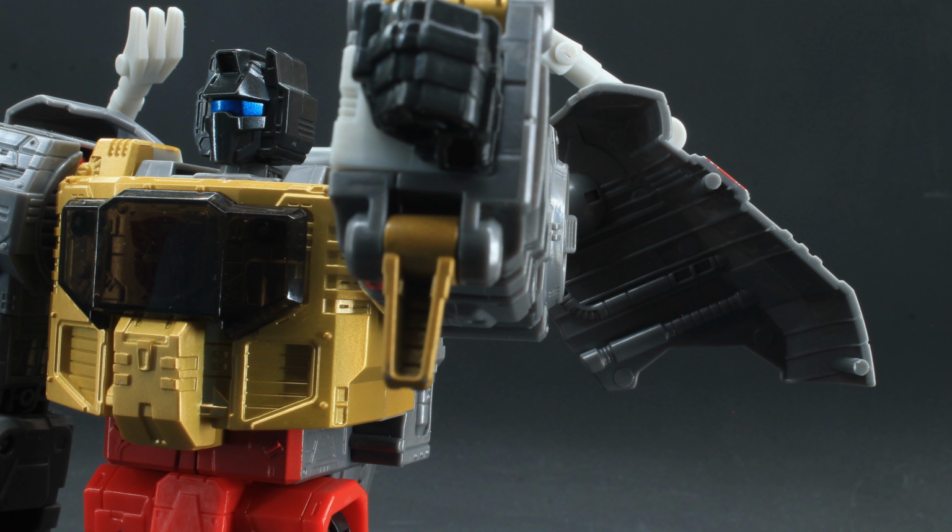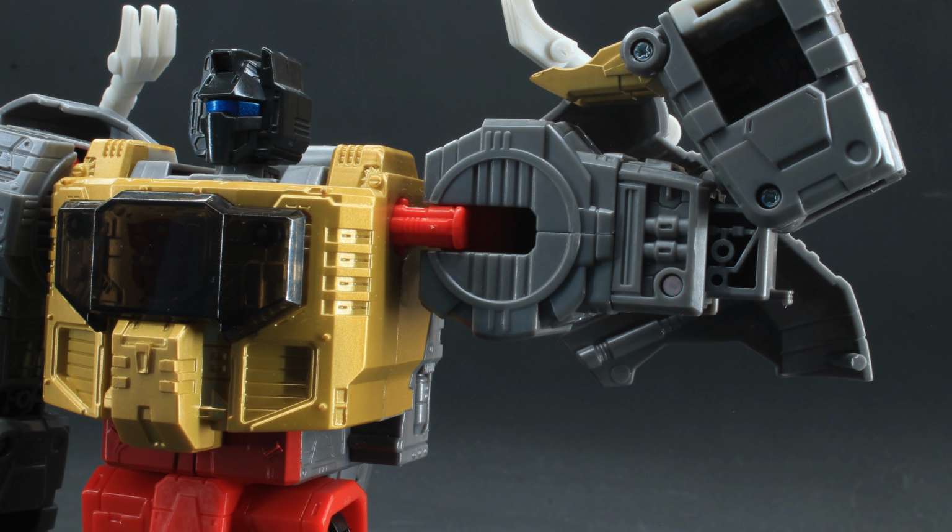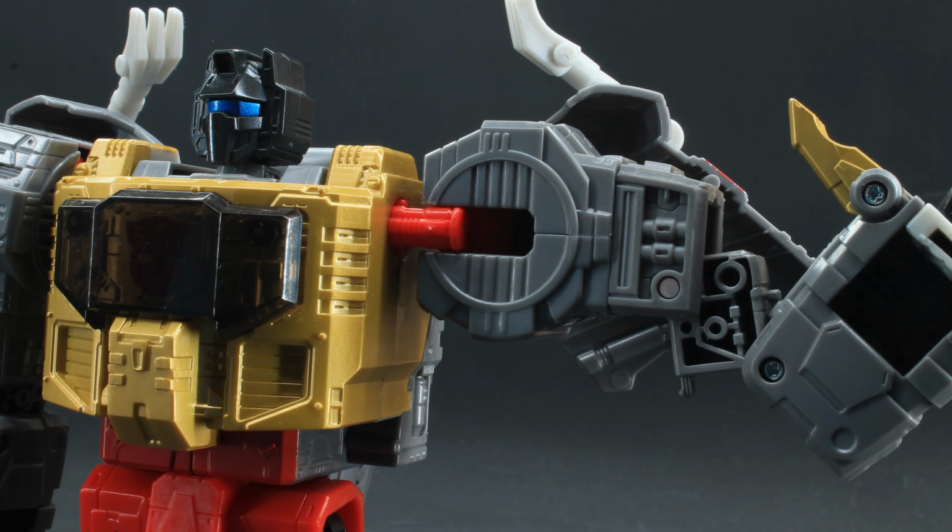Articulation features a ball-jointed head for a wide range of tilt and spin action. Arms on their 24-point ratchets with full outward movement. Double-jointed elbows allow for proper elbow movement or broken elbow movement.